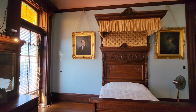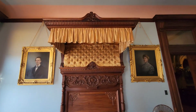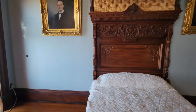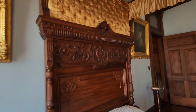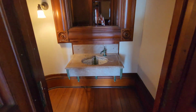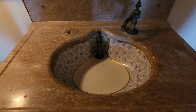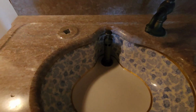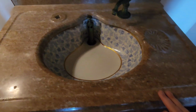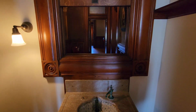Is that Walter and Josephine? And look at the little canopy or awning over this bed. Oh look, there's like a little painting under there. Let's see. Oh, it's the little cherubs. Look at the little sink rim right here. It's off of the Gresham's bedroom here, but check this out. Isn't that cool? Oh, like porcelain sink. I guess that's marble. And then it just opens up into the hallway.